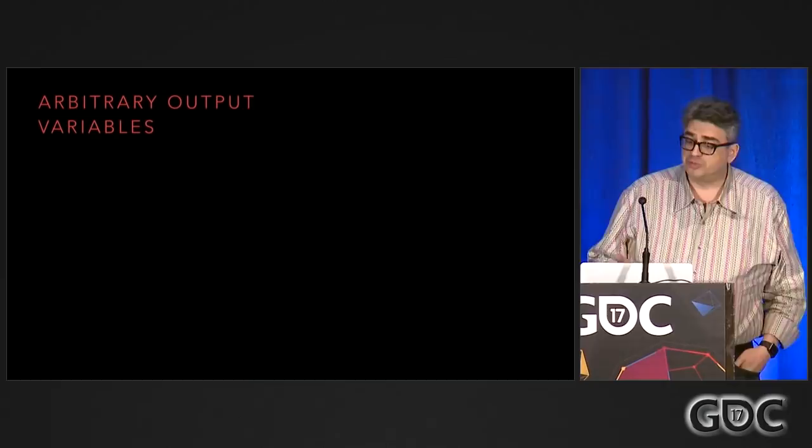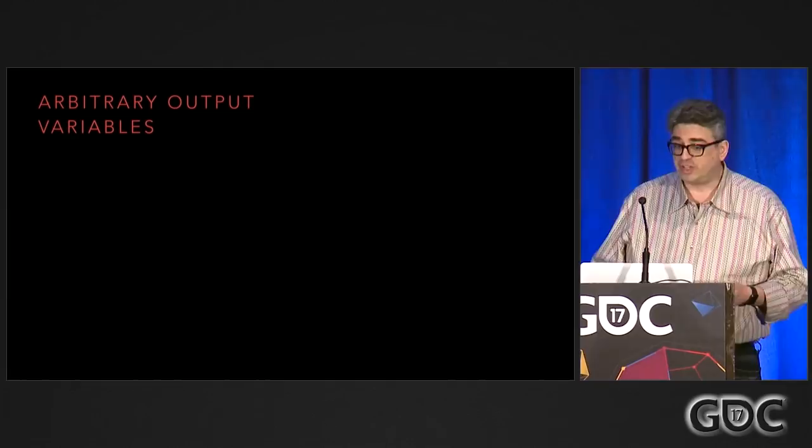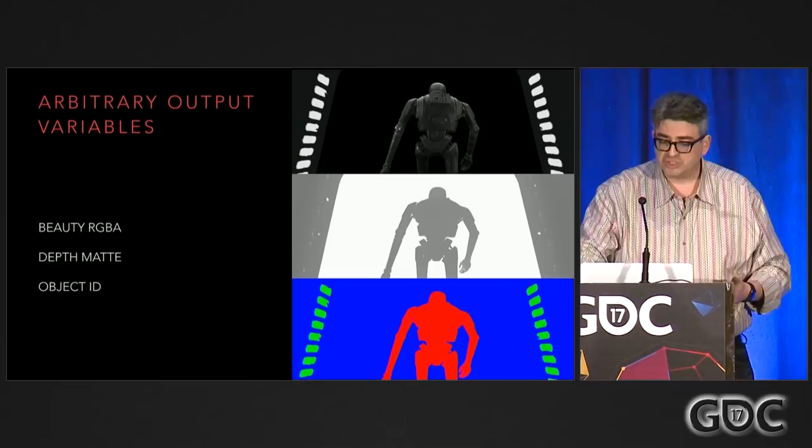Ideally, this exercise would result in less compositing work than a traditional ILM shot, since something closer to the final result would be visible to the lighting artist interactively. So we were able to get away with three AOVs for most of our shots. The beauty RGBA, which is basically the final rendered color. We have the depth, which I mentioned earlier, and an object ID buffer. A few shots required a fourth AOV, which was an emissive matte.